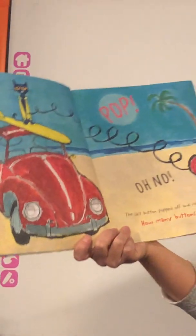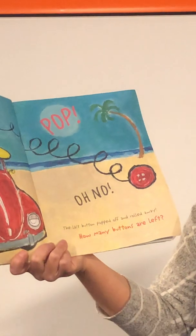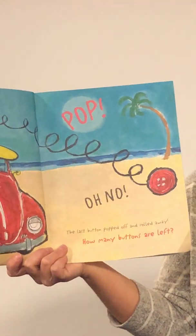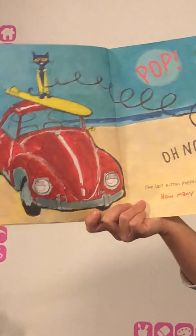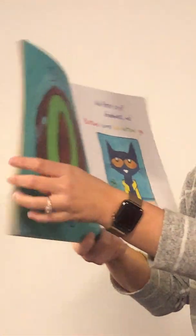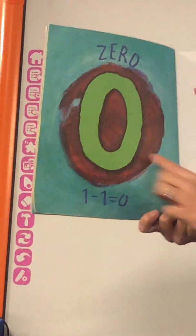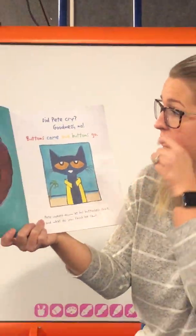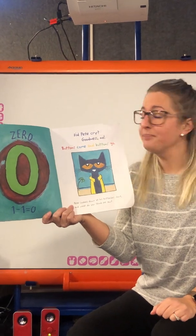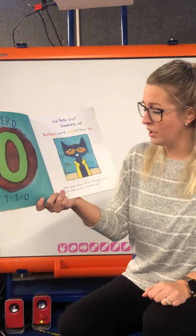Oh no, pop! The last button on Pete's shirt popped off and rolled away. How many buttons are left? Look, his last button popped off and rolled away. Now he has 0. That number right there is 0. That means he has no buttons left. There are no buttons left on his shirt. Did Pete cry? Goodness, no. Buttons come and buttons go.